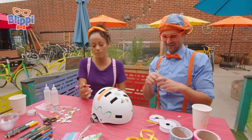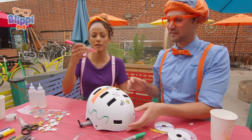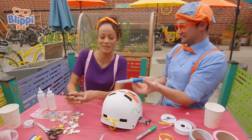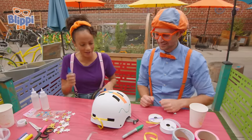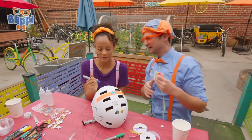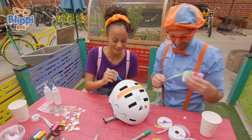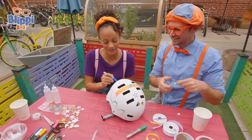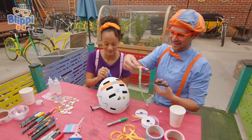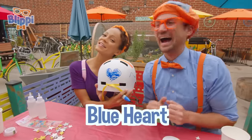I'm gonna do a big pink heart on the back. Pink. Wow. Ooh. Let me try a different one. Yeah, that would be good. All right. One of your favorite colors. Yeah. Okay, and I'll work on another ribbon. Whoa. Oh, it's going to be a surprise what she's drawing. Whoa. That is so cute of you to do that. Yeah. Are you excited to see what she's drawing? A blue heart from my best friend.